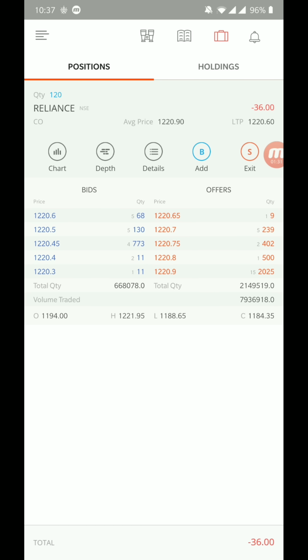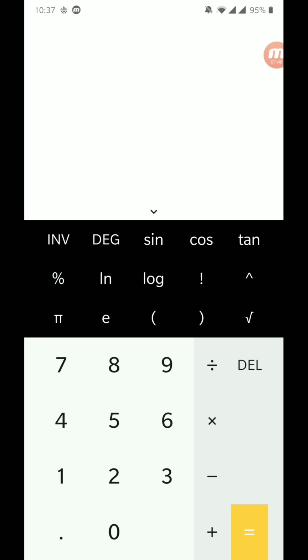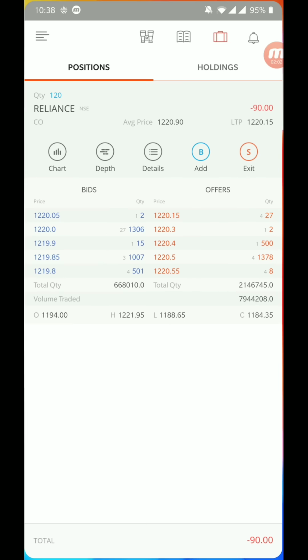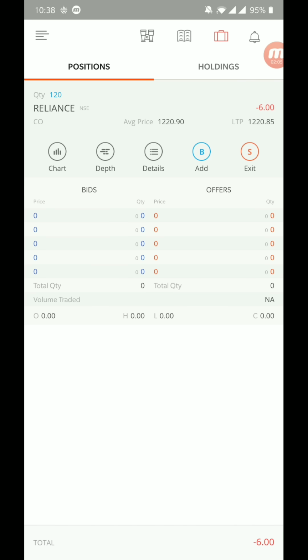So let's say 0.3% target. 0.3 divided by 100 is almost 3 rupees. So how much should I wait up to? 1224.60, so I have to wait till 1224.